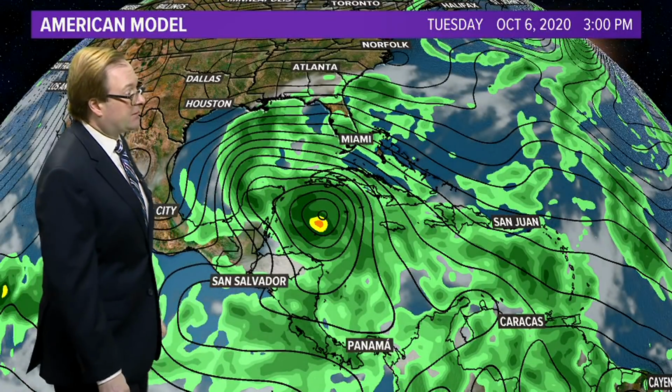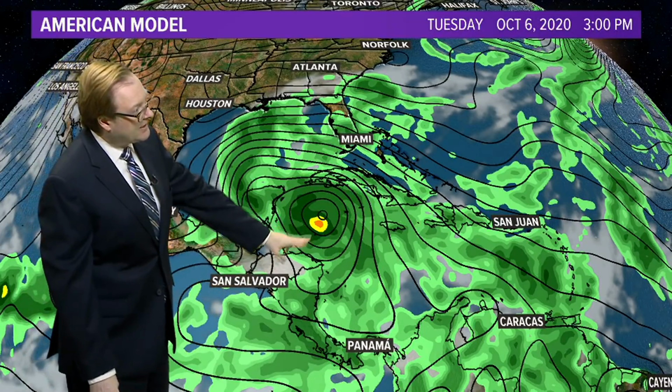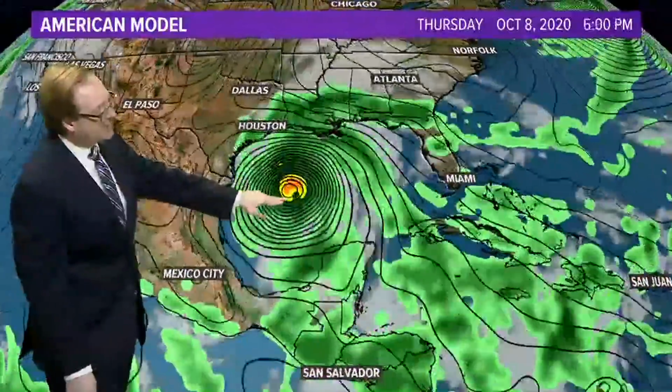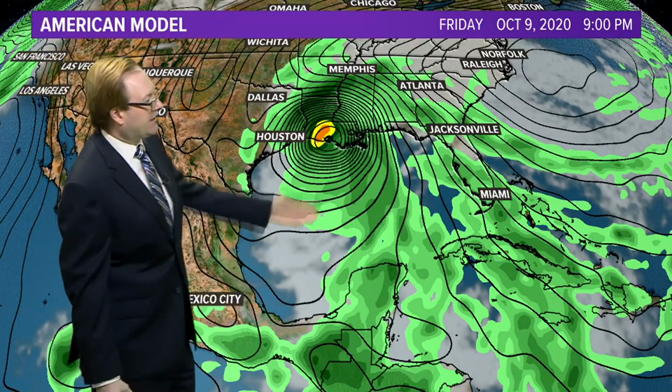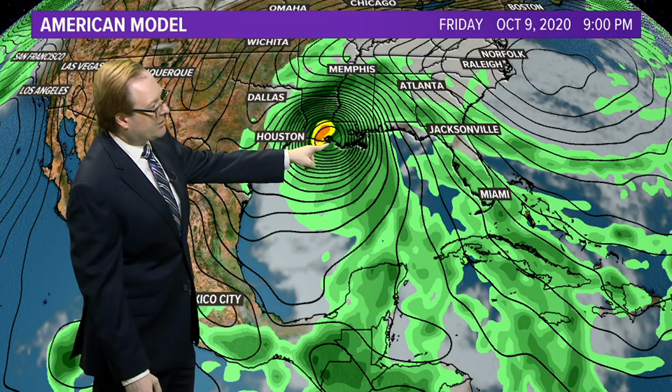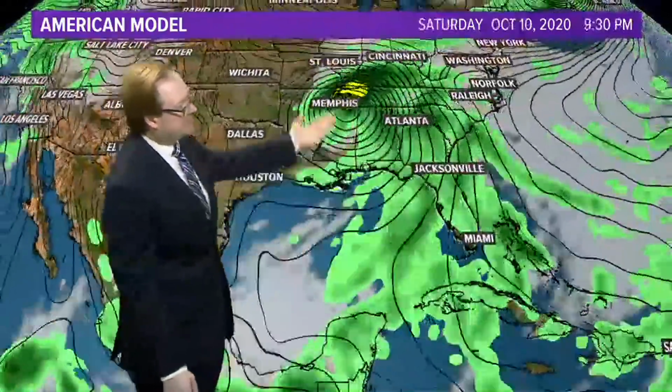So we take a look at the American model. Take a look at both of them, actually, the American and the European. It's still very similar. Storm working its way off towards the northwest, making landfall along the Yucatan Peninsula, strengthening again. All of these lines are isobars, or lines of constant pressure. The more lines you see and the closer packed they are, the stronger the storm is. We'll stop it here at 9 o'clock on Friday evening, somewhere around Vermilion Bay, maybe just west of there with the American model. And then the remnants work their way off towards the north, maybe some leftover moisture moving into Hampton Roads by late Saturday or likely more into Sunday or early next week.